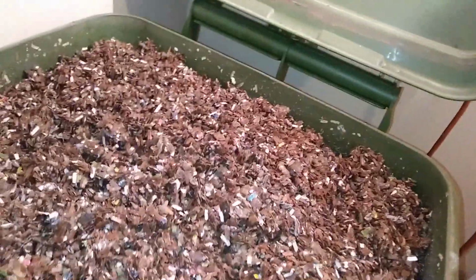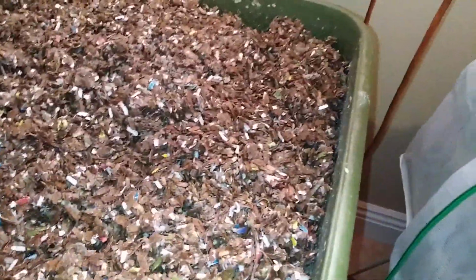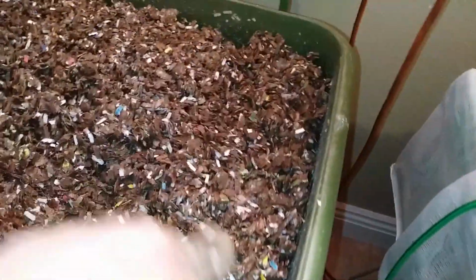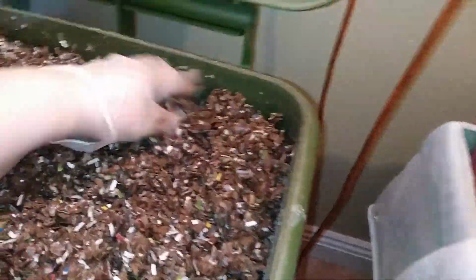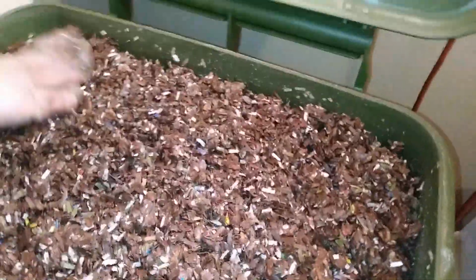Right, as you can see, the level of the bin is pretty full. I'll probably be doing a harvest next week, since that'll be 2 months since I did the last harvest.